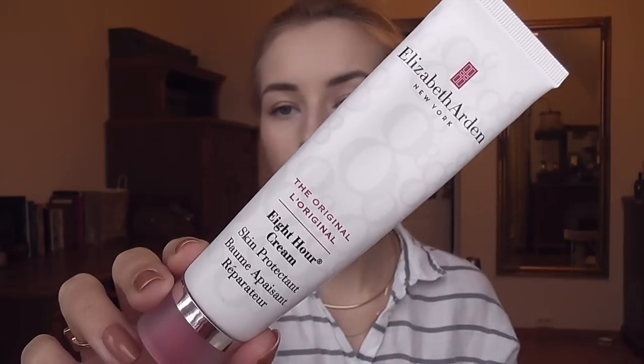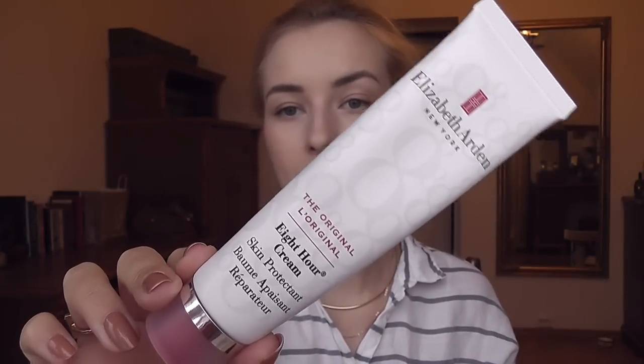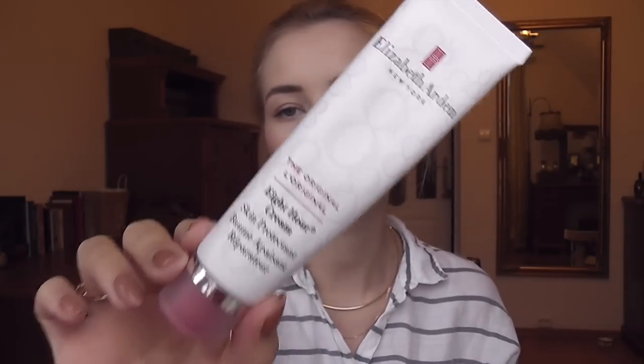Now, lips are a part of your face as well, so I'm gonna include it in the skincare video. My favorite lip balm, which I've discovered quite recently, has been the Elizabeth Arden 8-Hour Cream, the original one. It's the best for moisturizing your lips. It does the job so well. I love this stuff. Cannot live without this anymore.